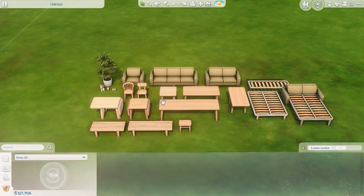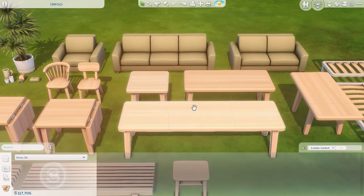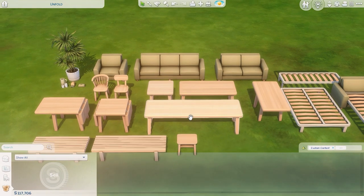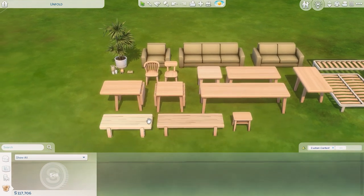Ones that fold, ones that are not folded, but you can still see the seams in them. So these ones don't fold at all, but these ones have the seams, which is really neat and a really cool detail. This is one of those creators that does add a lot of cool details to their custom content, which is something I appreciate so much because I find that EA doesn't always do that, and it's just really fun to have those little details in furniture that you wouldn't get otherwise.